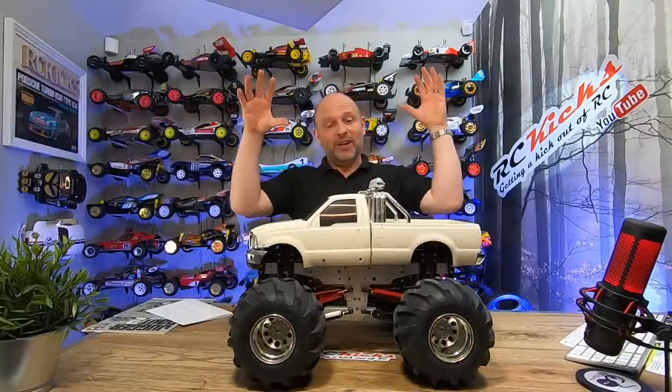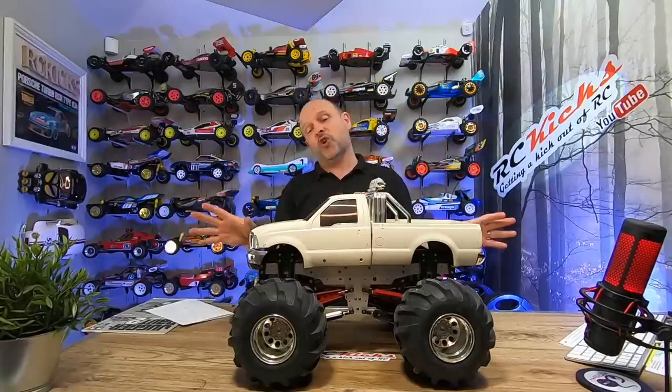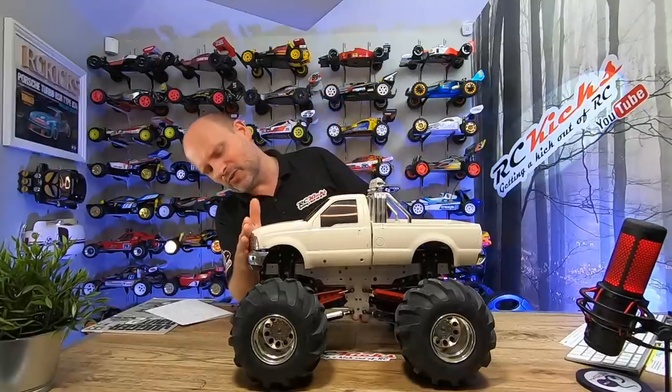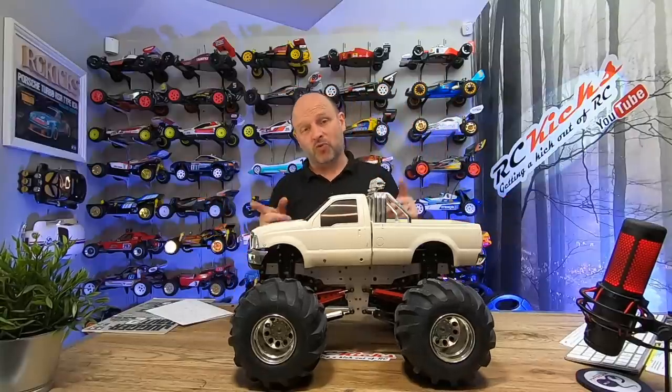So I've managed to find a whole new body, because this truck is in really good condition, but the body is shot. It's been painted a couple of times, and it's got scratches, and all the chrome's gone funny, and there's loads of damage to the front and to the rear as well. So the body is pretty much a write-off.